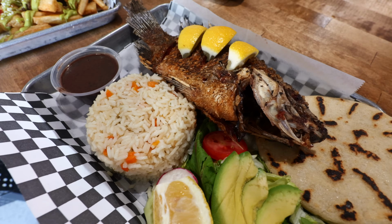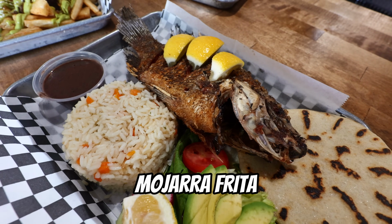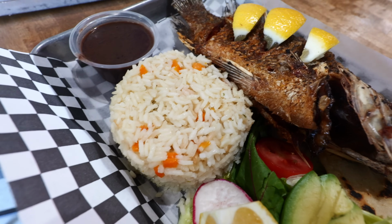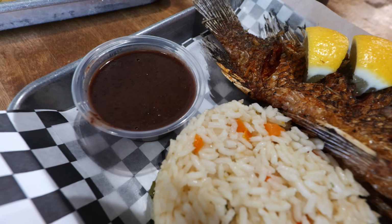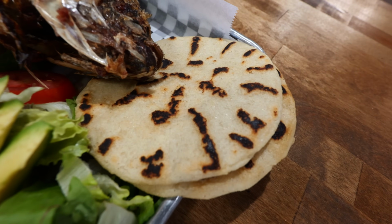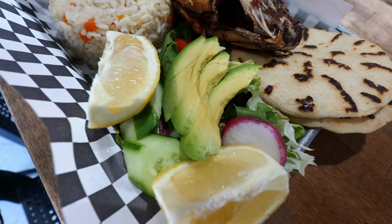And you know me, I love my seafood. This is the mojarra frita, which is fried tilapia. It's served with rice on the side and some beans. Yep, the beans are right there. Fresh made tortillas and some veggies.